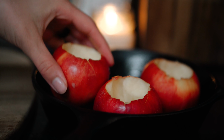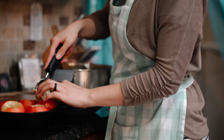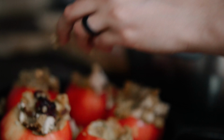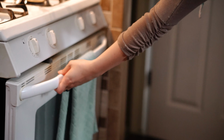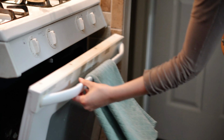Place your cored apples in a baking dish. I used my cast iron skillet, but you could use whatever. And then fill the apples with your stuffing mix. Then bake your apples at 350 degrees for 40 to 45 minutes until the apples are cooked through.